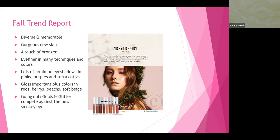Gloss, also a very important add-on this season. You can see a very glossy lip, you can see a matte lip. Remember, we're at a stage in makeup, and I think just like clothing at the same time, you have a lot of choices out there, so you can always find something that's going to work for your client. As far as lip colors go, you're going to see a lot of reds, you're going to see berries, peaches that are a little bit softer, soft beiges at the same time.